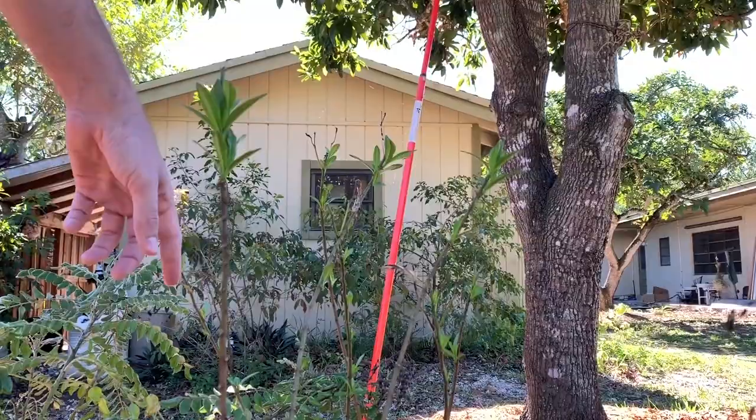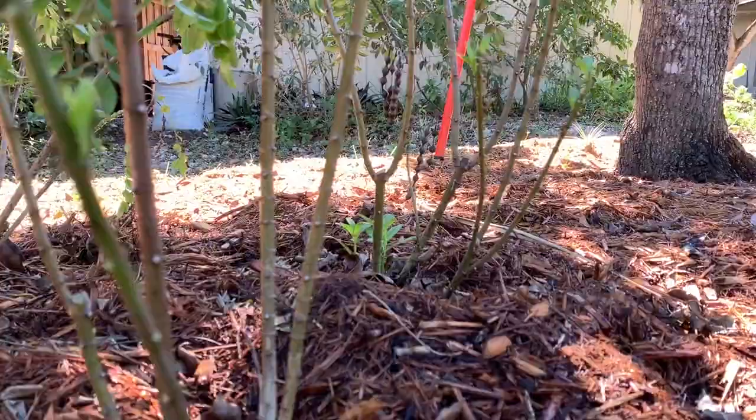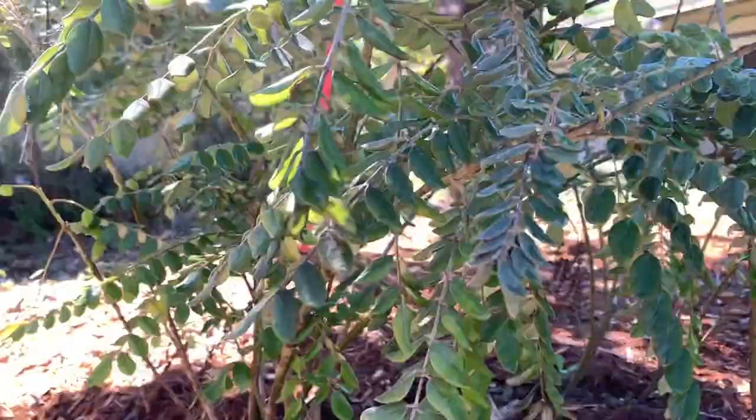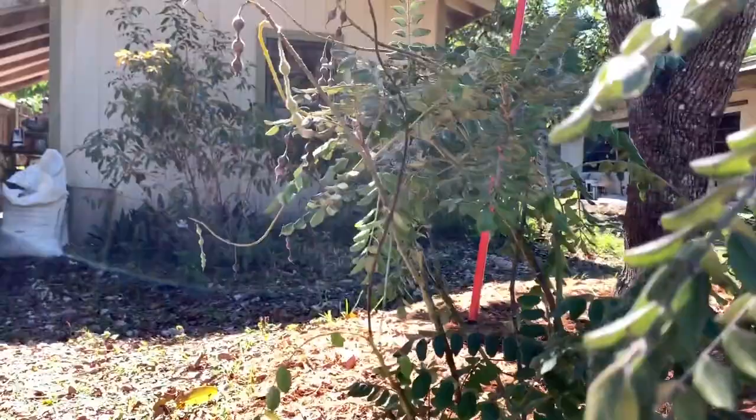Oh, the volunteers pop out. Little one. Yep. Cool. A couple little ones. Yeah. All right. What's this guy over here? Next to this, we have a necklace pod. Necklace pod. This is why they call it necklace pod right here. Like beads.